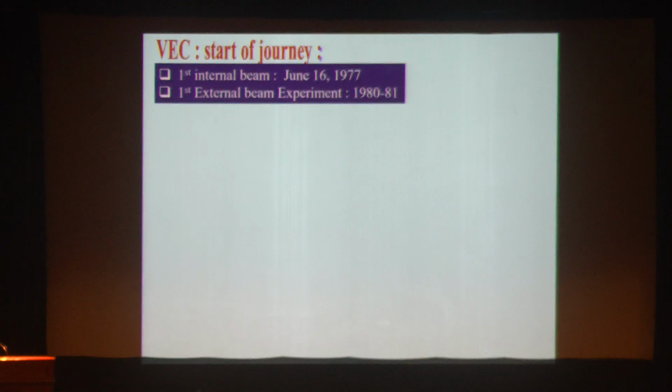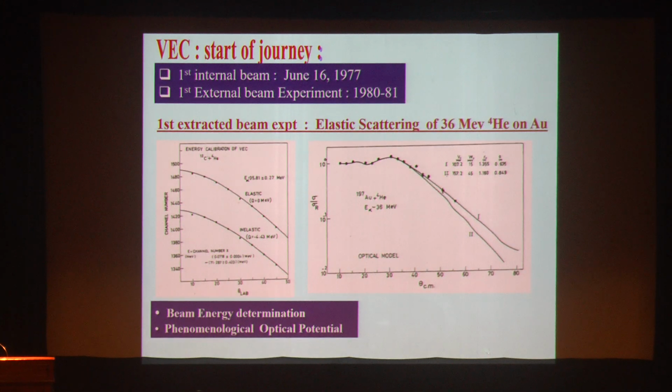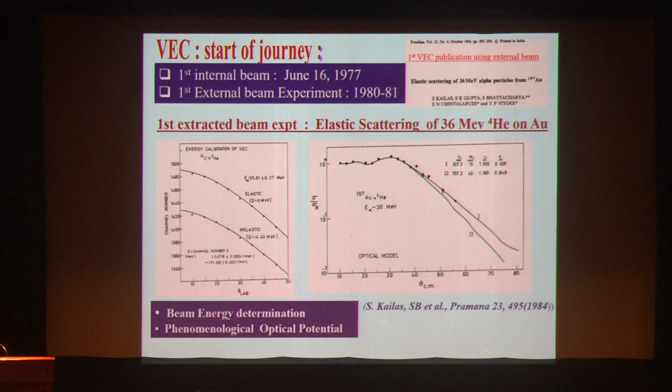So the VECC start-up journey: first internal beam on June 16, 1977. External beam for experiments was obtained during 1980 to 81. First extracted beam and elastic scattering experiments were done using 36 MeV alpha on gold, and the main aim of this experiment was to carry out beam energy determination and to get the phenomenological optical potential parameters, and it has been published in Pramana.